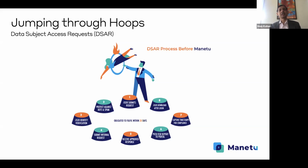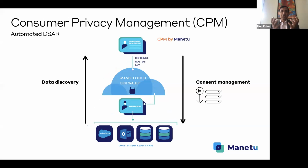What Manetu has done is we've really automated the entire process of data discovery and data mapping, and aggregation of that data into a single source of truth where you can use that as a data master as well as an identity master. So you have all of that data aggregated into a single place, and then flip the control to the consumer directly with appropriate policies in place, meaning the enterprise can define exactly which components of the data and which attributes the consumer has the ability to directly access, and be able to change that data.